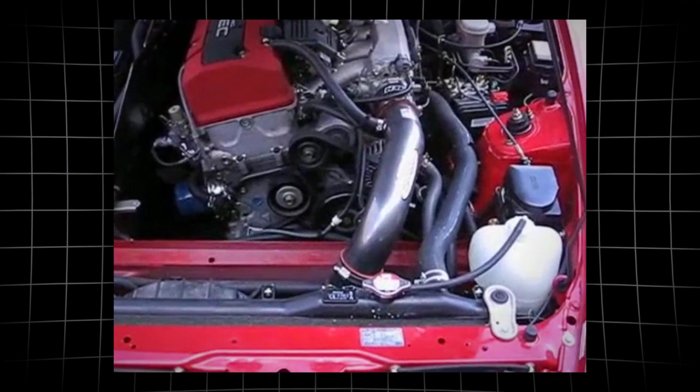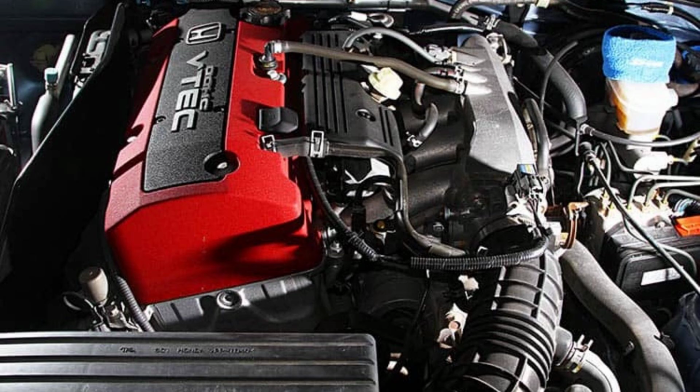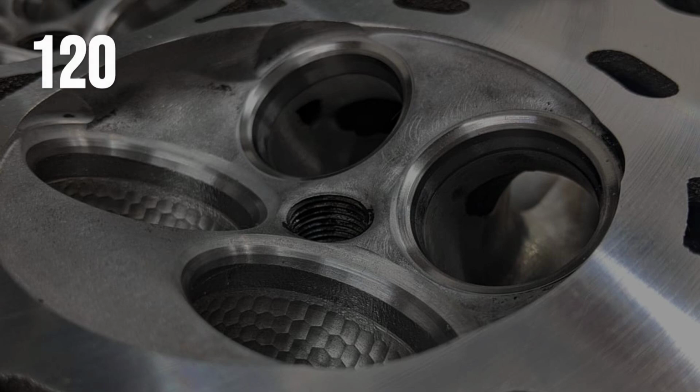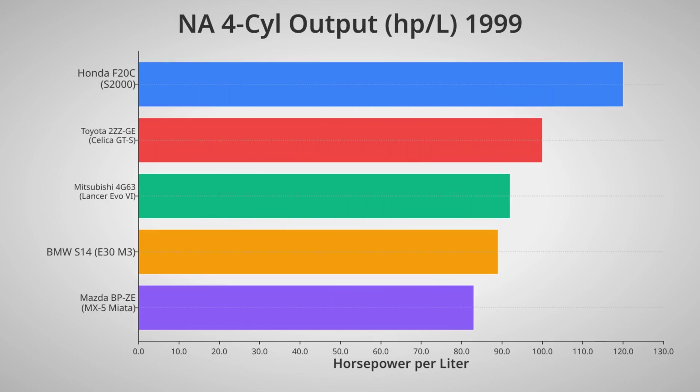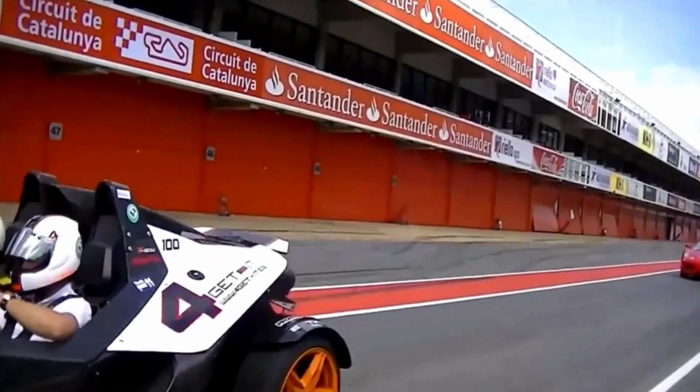The S2000's reputation rests on an engine that seemed to defy the rules for street cars at the turn of the millennium. The F20C, a 2.0-liter inline-4, delivered 240 horsepower at 8,300 revolutions per minute in US trim, an output of 120 horsepower per liter, unmatched by any other naturally aspirated 4-cylinder in mass production at the time. The redline soared to 9,000 revolutions per minute, a figure normally reserved for race cars and exotic supercars.